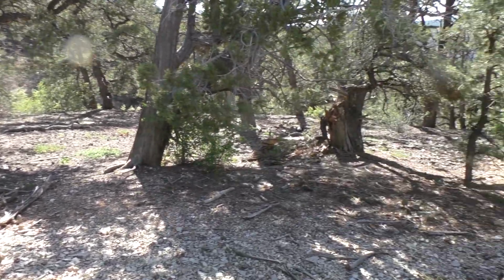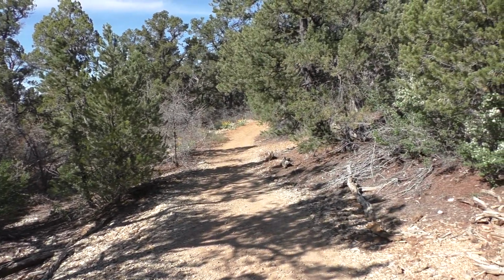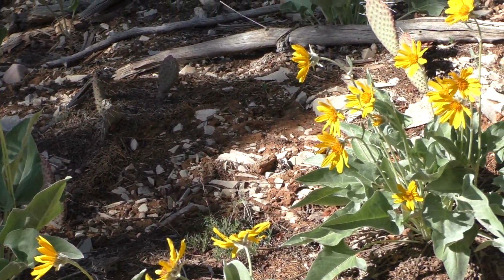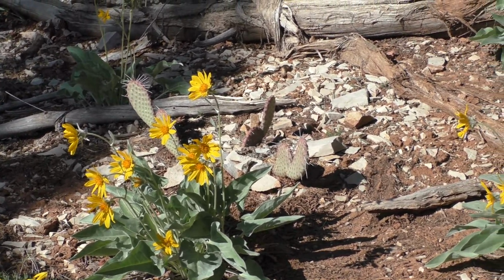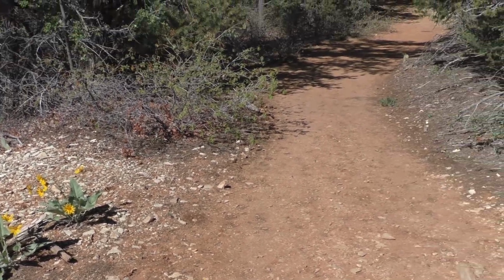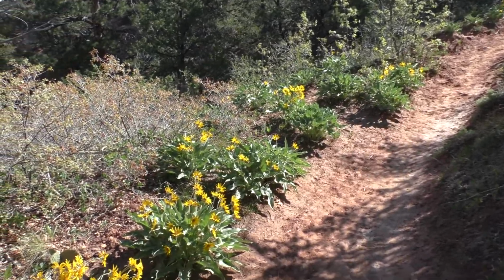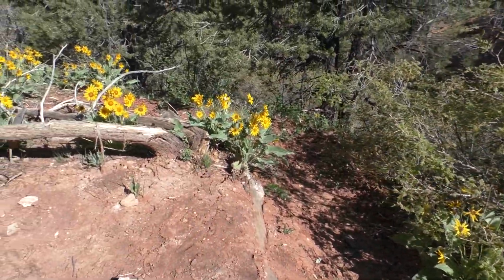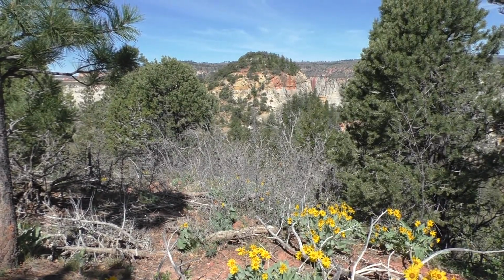Back on the trail. There's this nice cluster of these big yellow flowers just before I left. They're kind of like the ones with those big leaves. I think they're a little smaller than the ones we've seen in the Sierra. A little bit bigger concentration of these yellow flowers here. There's Observation Benchmark, I think.